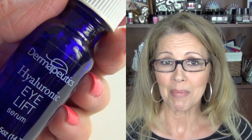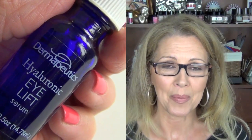Alright, so the next step is I focus on my eyes. I've done my serums and all of my hyaluronic, my oils, all around my face, my neck, my chest. I want to take care of my eyes now. So I use a hyaluronic acid around my eyes, and it is by Dermal, the Hyaluronic Eye Lift Serum. I buy this at TJ Maxx for $9.99. I just found another bottle. I was so excited. I actually sent one to Joelle too. This little thing is a little gem to me, and it's 100% pure hyaluronic acid. It comes with a little stopper.